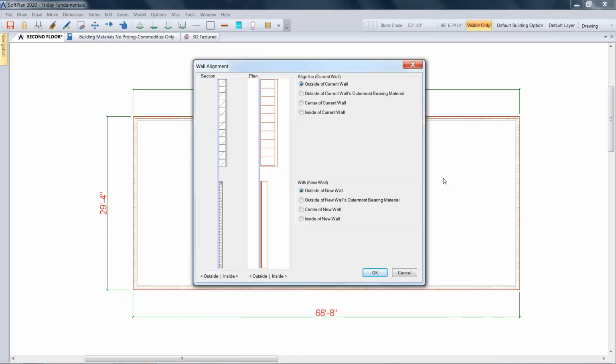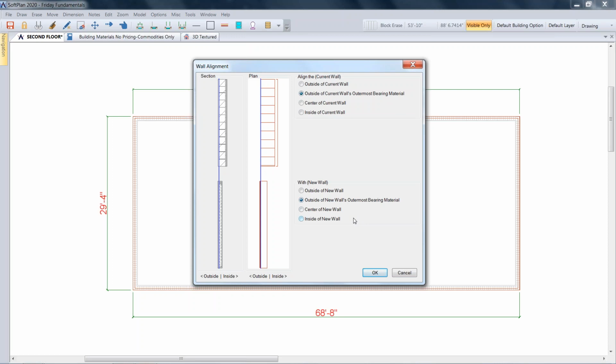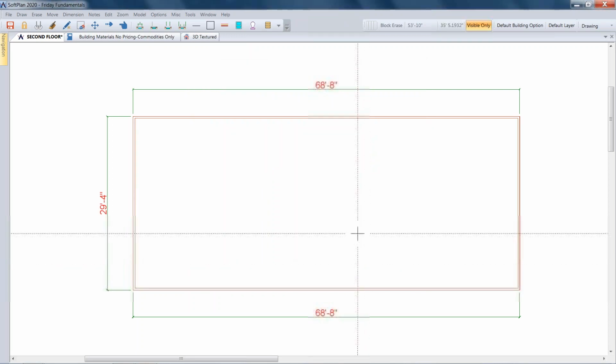All right, you want to change it, but how do I take this 8-inch block wall out and put in the 2x4 wall so that you don't have to redimension this thing? Piece of cake. I want the outside of the current wall's outermost load-bearing material, that means the outside face of the block, to line up with what? The outside face of the stud of the incoming wall. Okay, it's done.